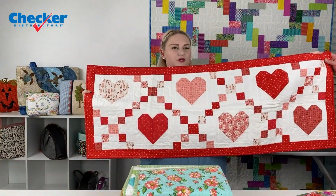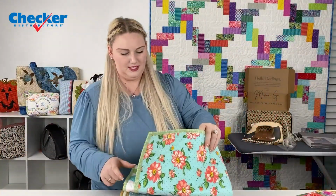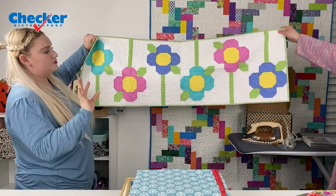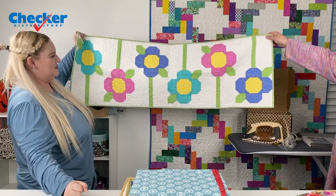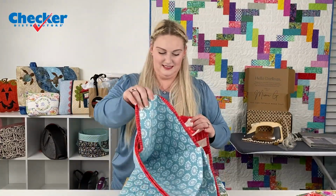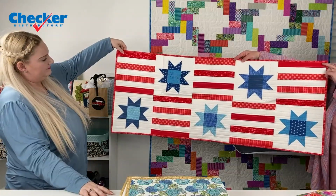We have a runner for spring, or for Valentine's, we just passed. I jumped the gun. Now here's your runner for spring. And look, there was no way I could hold this one the wrong way because they're going from both ends. I like that. Me too, because at first I thought it was upside down again. Well, no matter where you sit at the table, the flower is facing you. Yes. And then we have a nice patriotic 4th of July, Labor Day going runner. Very cute.